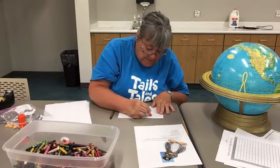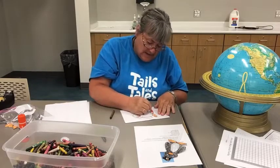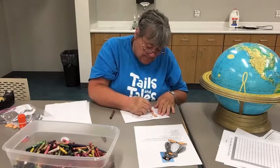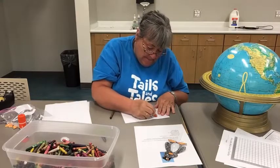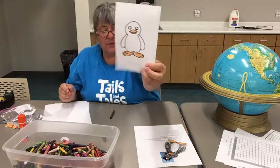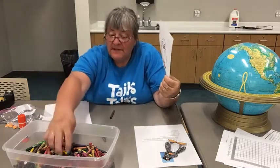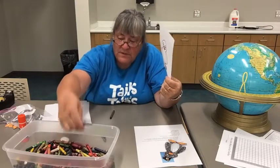There's one foot. Let me try to be careful today and color in my lines and not do any messy coloring. There's my foot. Okay, so I have those two colors on my penguin. I'm going to give him, let's see, oh, here's a blue.